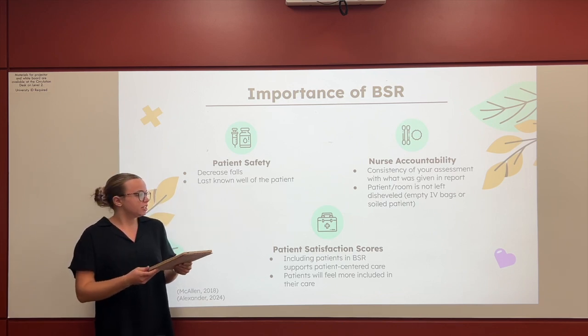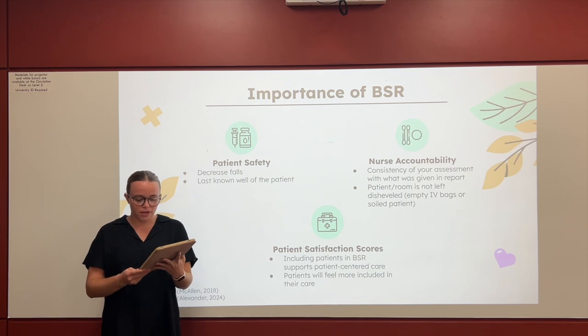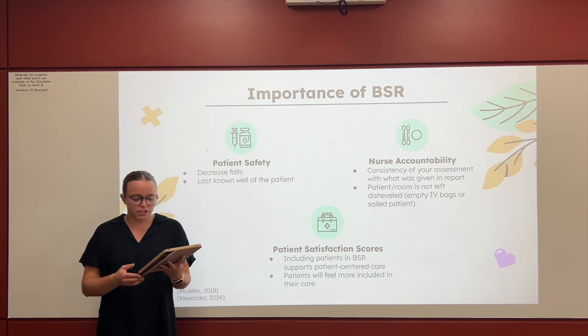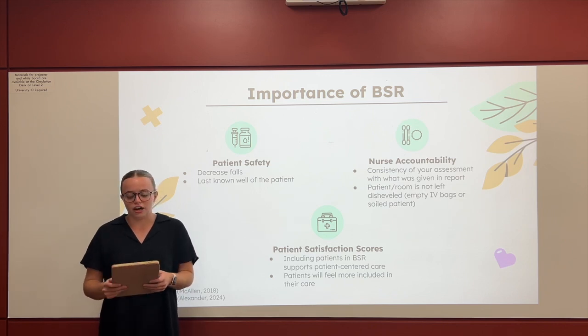And then also patient satisfaction scores. Including patients in bedside shift report supports patient-centered care, and the patients will feel more included in their care.